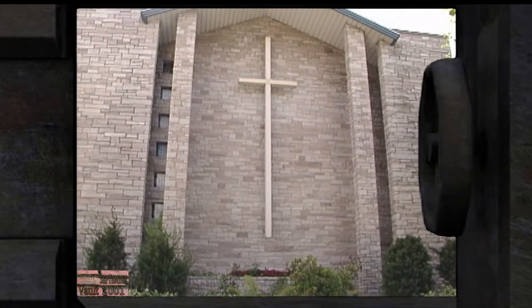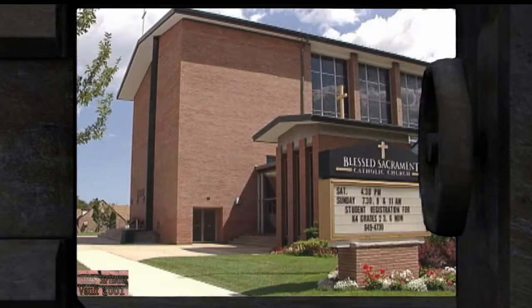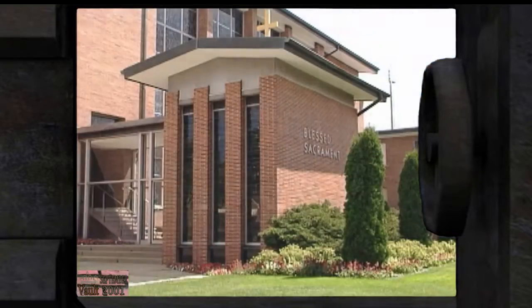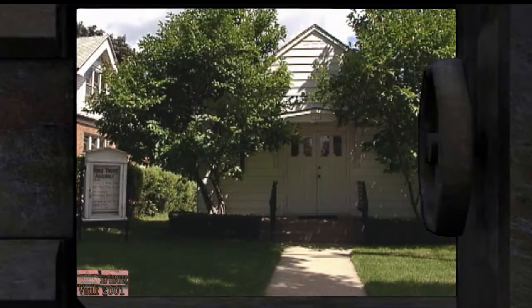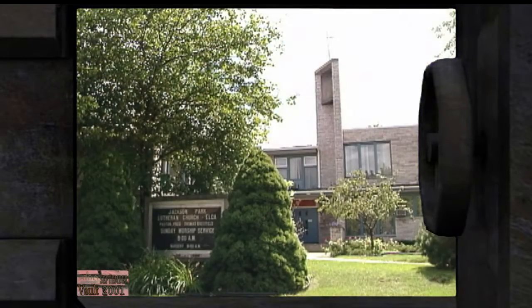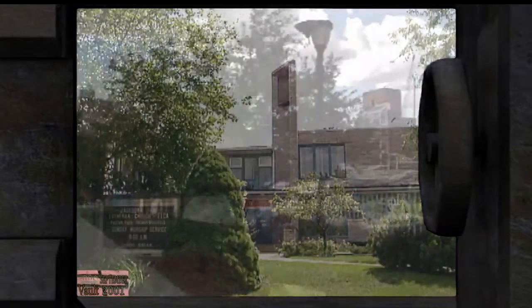The ethnic and geographic roots of the new residents are seen in area churches. In 1927, Polish Catholics organized Blessed Sacrament Parish at 40th and Oklahoma and dedicated a new church in 1956. In 1932, German Lutherans built a small frame chapel on 49th Street. It was sold in 1954, and Jackson Park Lutheran Church moved to 46th in Oklahoma.